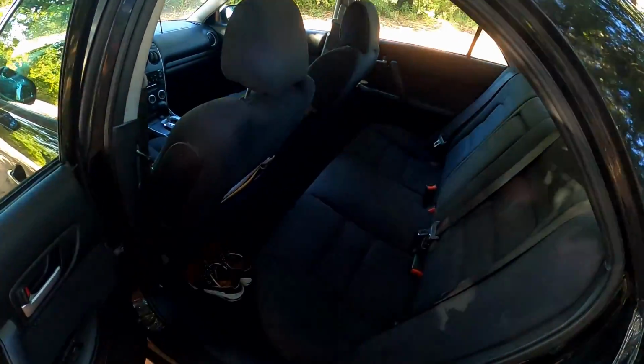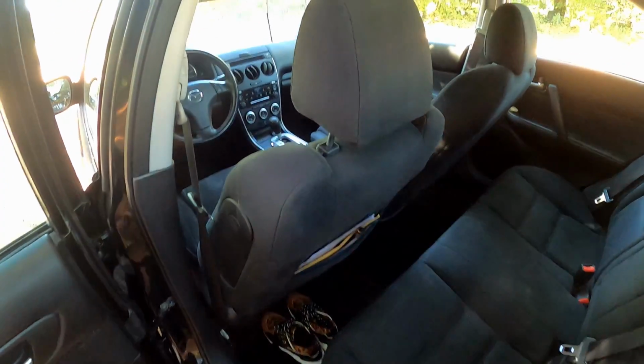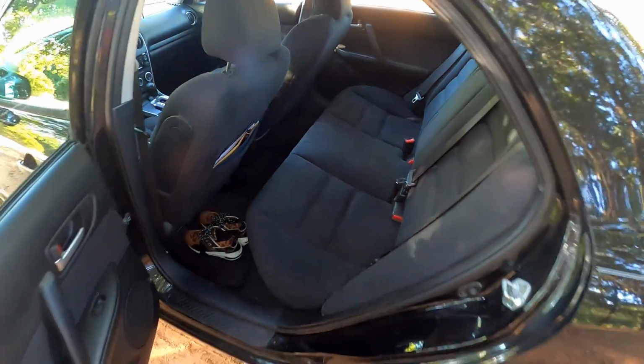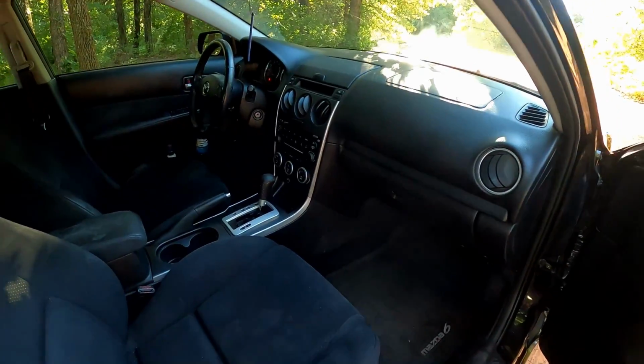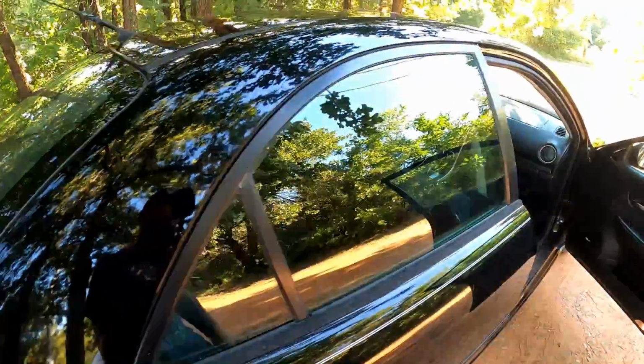The interior looks nice. Check it out. I'm gonna have to get some of my stuff out. Still got some of my personal belongings in here. I need to get all these cleaned out. But man, check out that interior. I think that turned out pretty nice. Dash looks good. Check out the back here. Very nice. Far cry from where it was when it showed up.